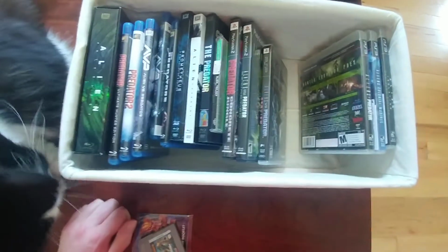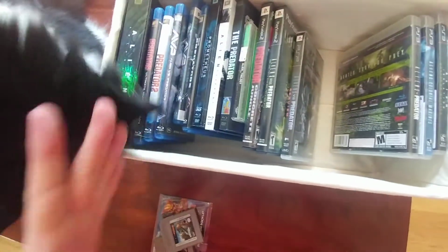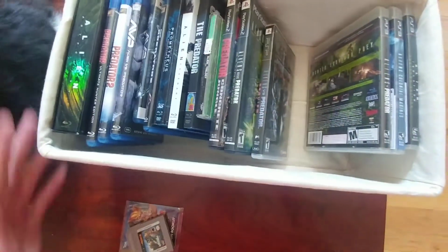And as you can notice, I'm not in my room. That is because, well, I don't have a lot of space in there, as you can imagine, so in order to show off my AVP collection, I decided to move to a different part of my house. So, with all that said, let's get started with the movies and games. And got my cat here.